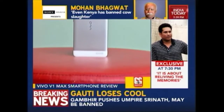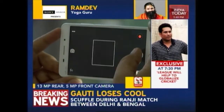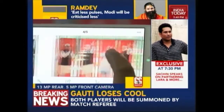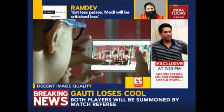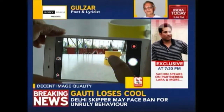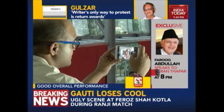Coming to the camera, the 13MP camera at the back clicks good enough pictures in daylight, which is obvious, but it's good. The colors look natural, details are intact, and sharpness is alright. Low light pictures aren't that good though. Grains are quite prominent. The 5MP front facing camera does a decent job though.